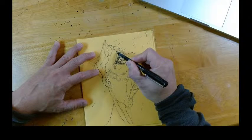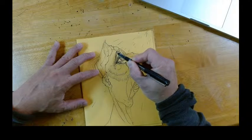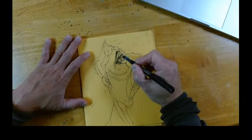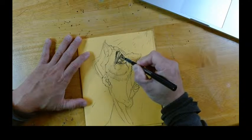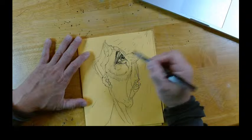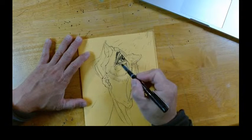Here's the eyebrow. There you go. Let's go back into the pupil. I want to make that darker because it's getting a little bit lost in there. So then you have the light of the sun. I'm going to make his pupil a little bit angled. There we go. The little spikes on the pupil. How's that look? Does that stand out a little bit more?